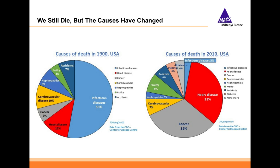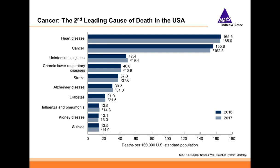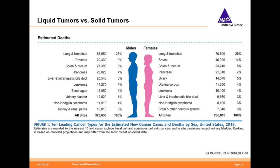Now that void was filled by cardio disease and cancer, with cancer increasing by more than 500% in that time period. And as you can clearly see, in 2016 and 2017, cancer was the second leading cause of death in the United States. And when we look at the types of cancers that are causing the death, a vast majority, over 90%, are solid tumors. And this is directly applicable to the topic we're talking about today with tumor-infiltrating leukocytes.